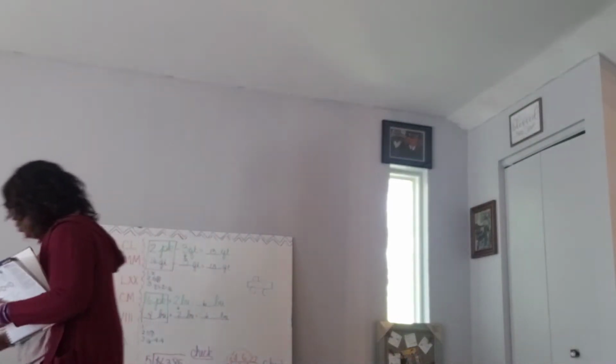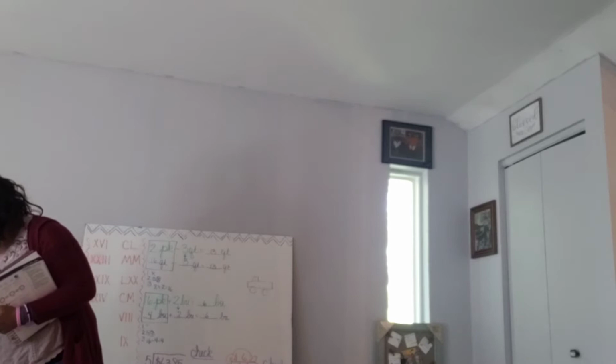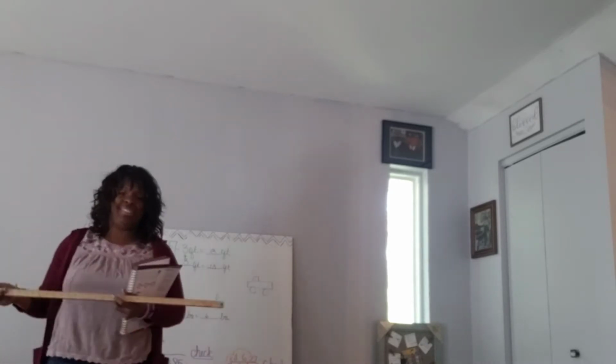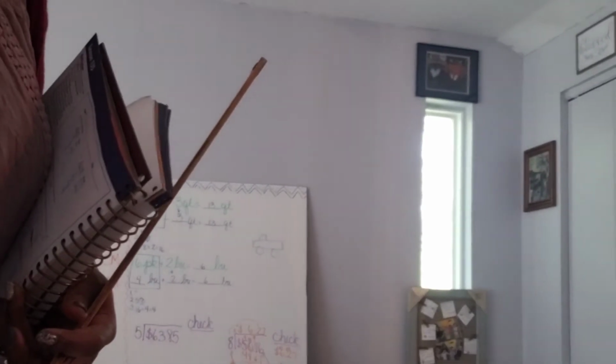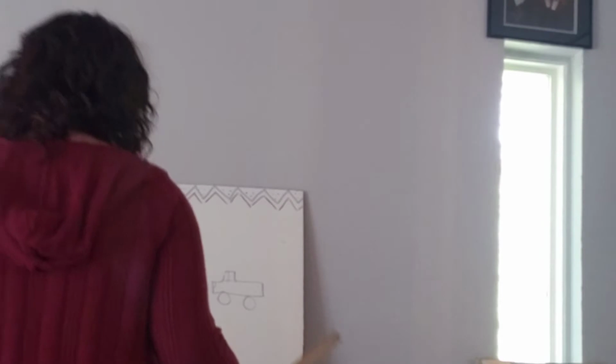Right, so we're back. I just wanted to quickly share this with you. Just an interesting thing. It's called scale drawings is what we're looking at. So I drew a truck over here, okay? So you can see my little truck there. And obviously this is not a truck that somebody could get in and drive because it's not big enough.